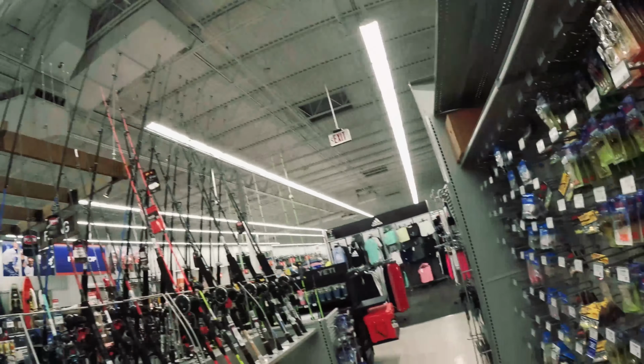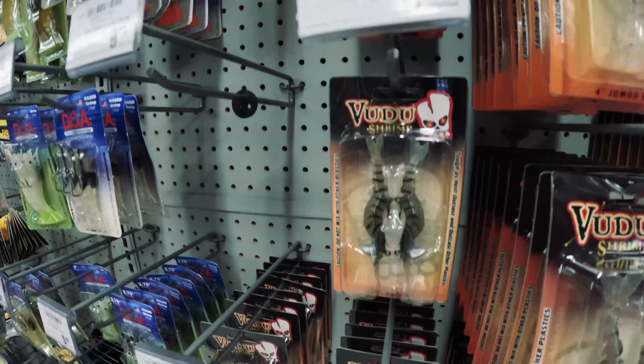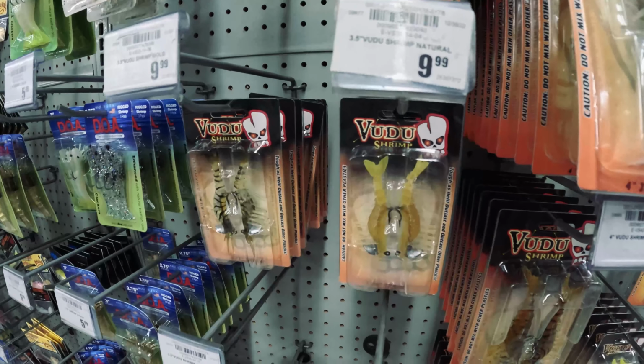All right, so I'm over here at Academy. We just got in here, and I'm going to show you what the trick's going to be tonight. The voodoo shrimp. We're going to go out there, and I'm going to show you how we're going to rig it, and hopefully catch some fish underneath these lights. We're going to grab these baits. It's getting dark outside, so the timing's just about right, and we'll go see what we can catch.